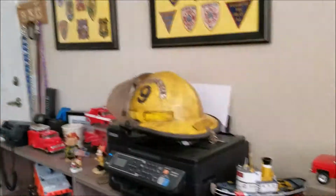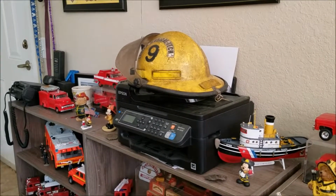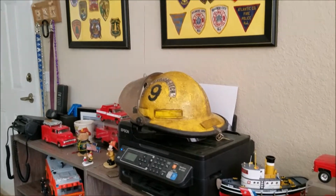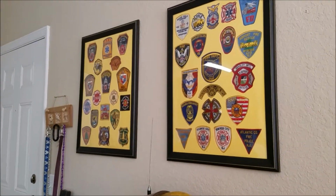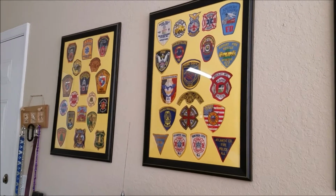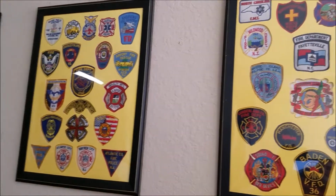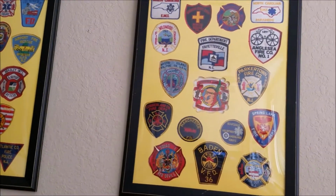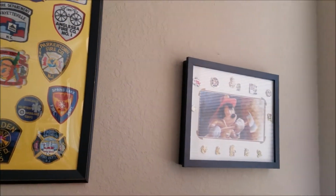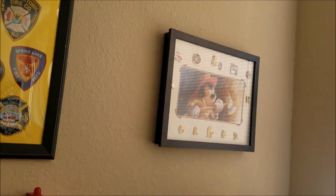Now, you've got to have a nice printer, because I'm doing most of my decals as custom decals with the decal sheets there, and making my own. And then some of the patches here, actually some of these patches were behind my desk when I was NCOIC of Fire Communications at Howard Air Force Base back in 1985. So it's been a while.